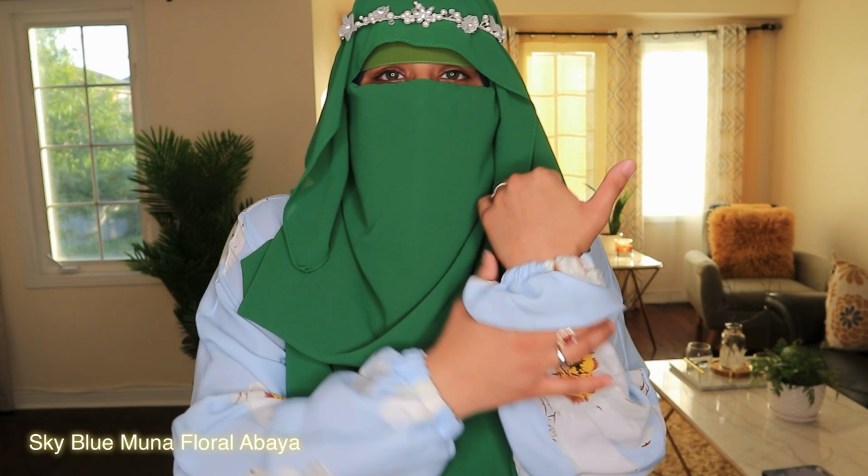So usually with this, I don't wear arm sleeves. But with most of my abayas, I tend to wear the arm sleeves, which is an extra layer that I have to deal with. And that tends to get super hot in the summer.